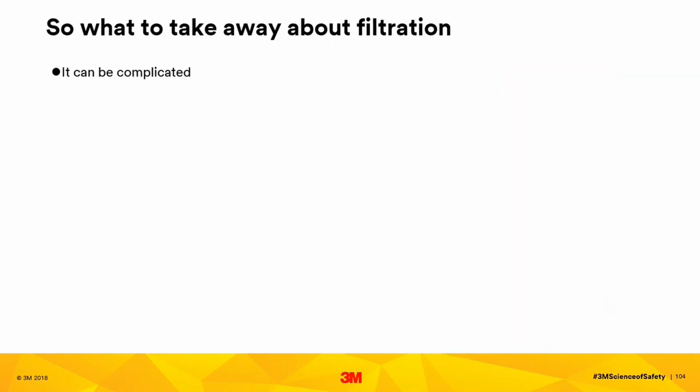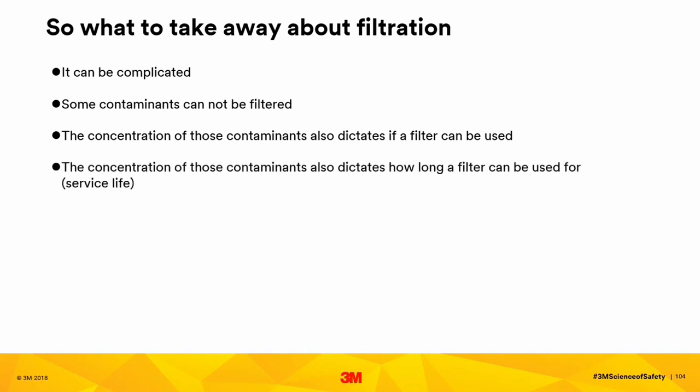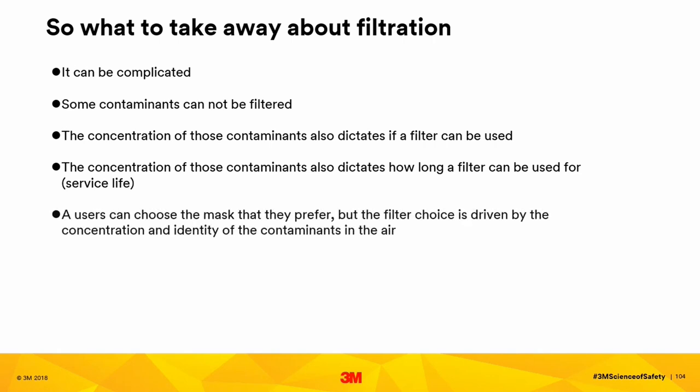So what to take away about filtration? It can be complicated. Some contaminants cannot be filtered. The concentration of those contaminants also dictates if a filter can be used, and how long a filter can be used. A user can choose the mask that they prefer, but the filter choice is driven by the concentration and identity of the contamination in the air.